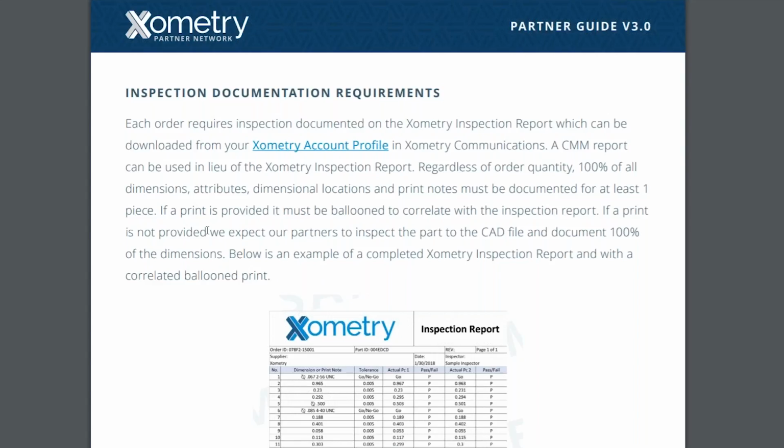But obviously we do understand, and this was where we got a lot of pushback from partners, that not everybody out there has the capability of making prints. So it's not something that we're going to require at this time, but like Bart said, we are looking at providing resources to either help provide prints or even get these types of software packages into more partners' hands so that you guys will have this capability in the future. But until we have a plan in place for that, we're not going to require you guys to make your own drawings if a drawing is not provided. But we do definitely need 100% of the dimensions inspected to the CAD model and documented accordingly.